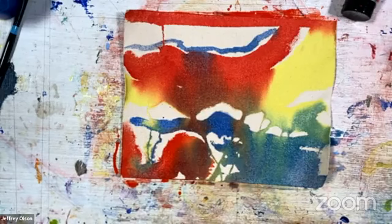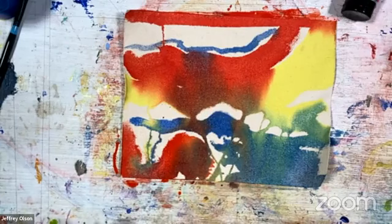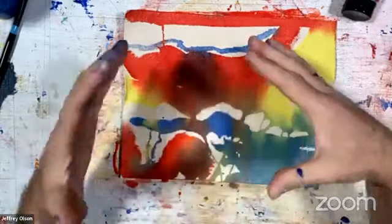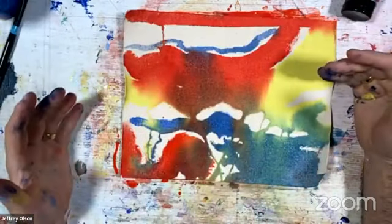If you want to increase the absorbency, then certainly you could wet the paper first and let it dry, and then do this technique on a piece of paper. That will displace a lot of the sizing in the paper and make it even more absorbent. Very cool.